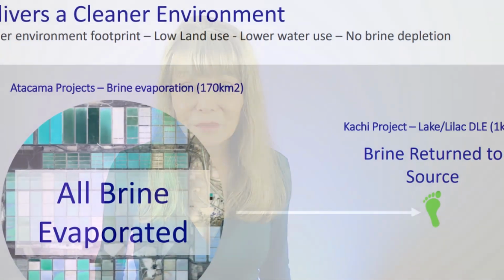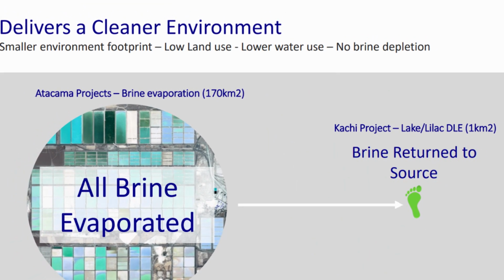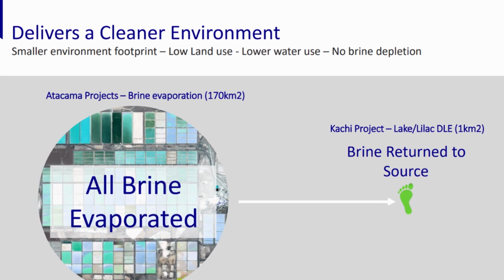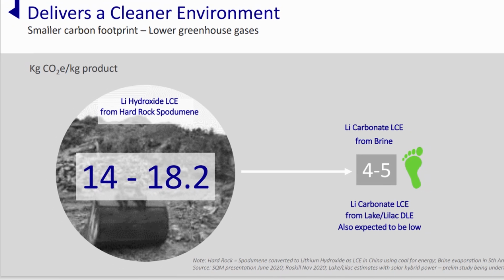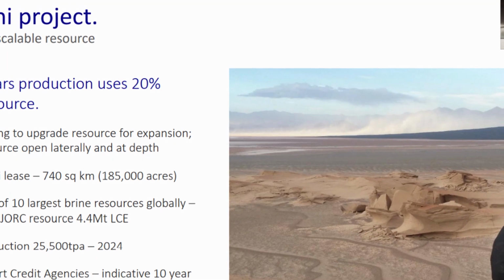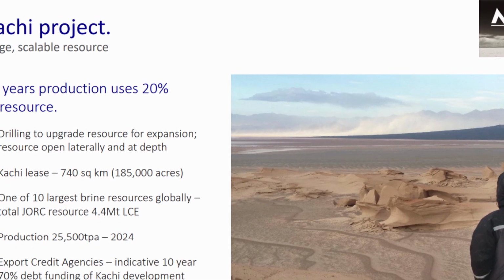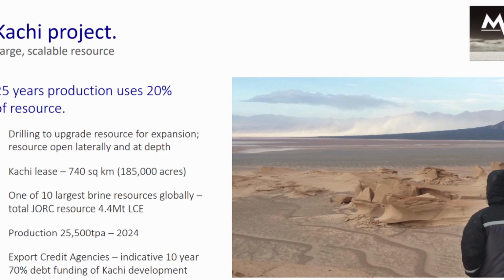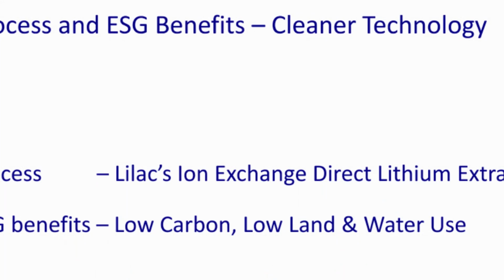Lake Resources' process results in a cleaner environment with low CO2, less water, and land use. Also, after their initial tests, Lake Resources now has a clearer path to production. They have a successful pilot plant model, a scalable project with high margins, and have located debt funding for 70% of their Kachi project. And their product has been confirmed in batteries. Significant ESG benefits with a cleaner technology.